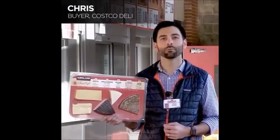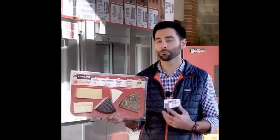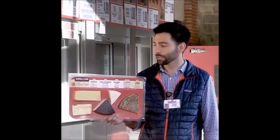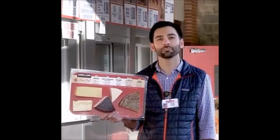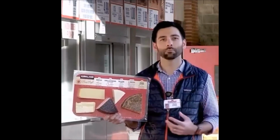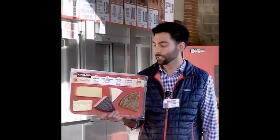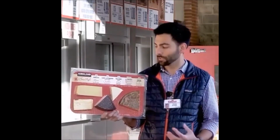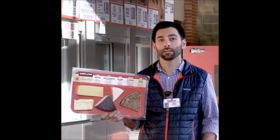Wanted to take a moment to introduce a new item we're really excited about. This is the Kirkland Signature Cheese Flight. This was a collaborative effort working with a couple of different buyers from around the country to develop what we thought was the best combination of cheeses.